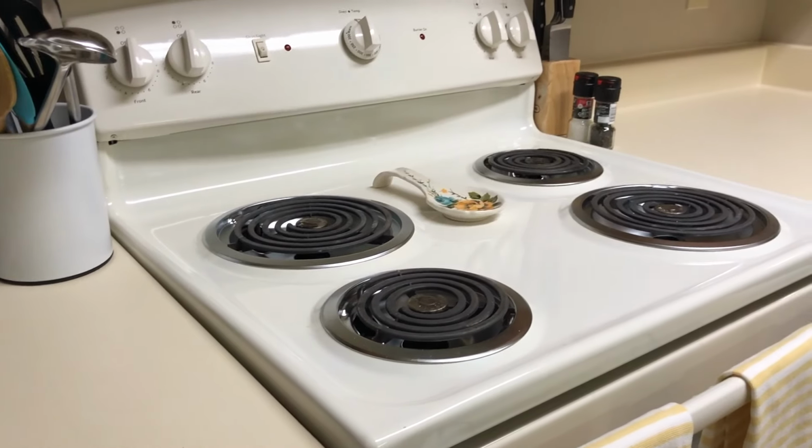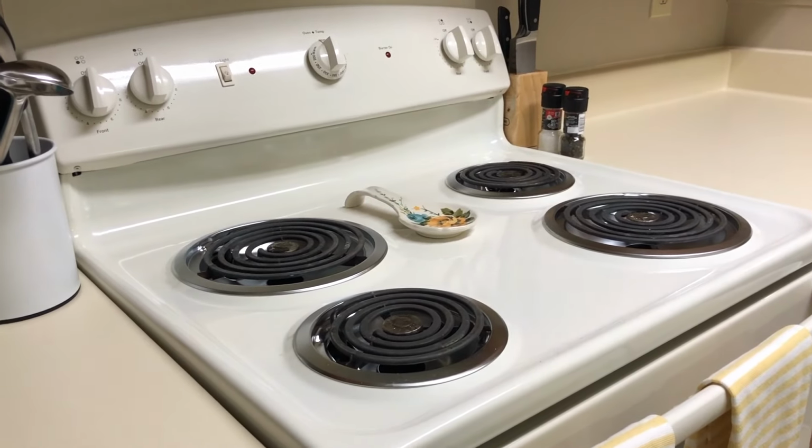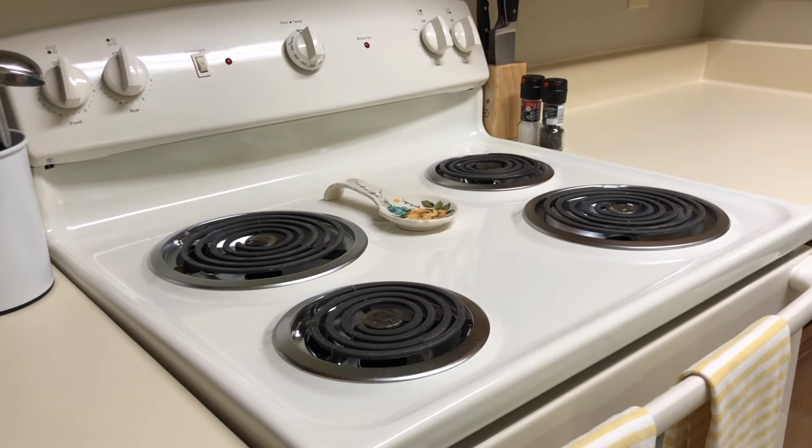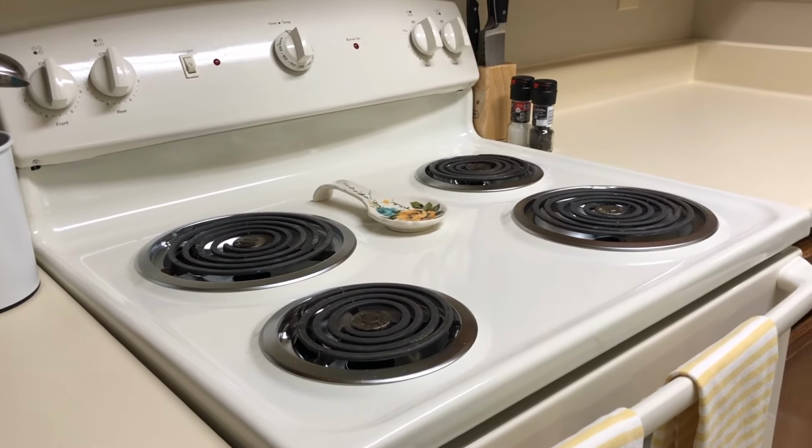The stove is pretty standard. It's just electric coils. That's honestly what I've had my whole life growing up. Definitely prefer gas, but it gets the job done, and they heat up pretty quickly, which is nice.